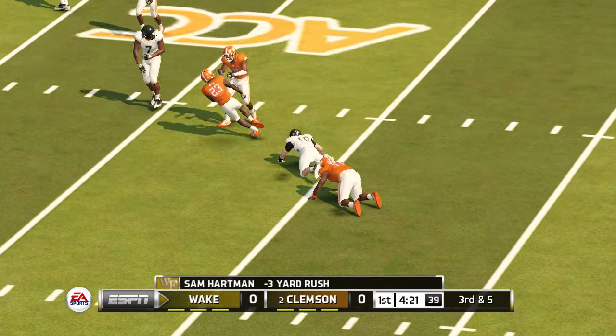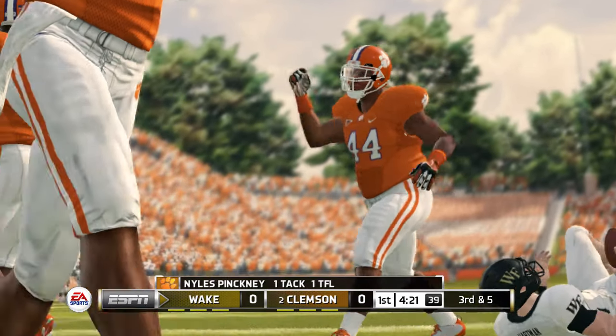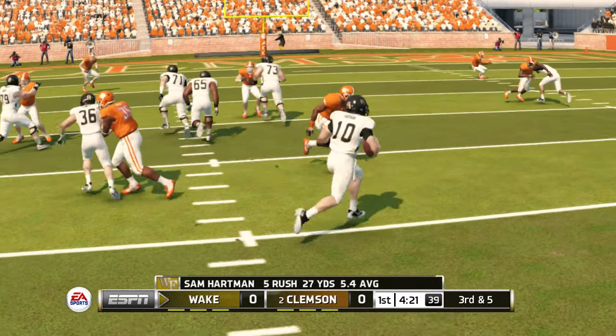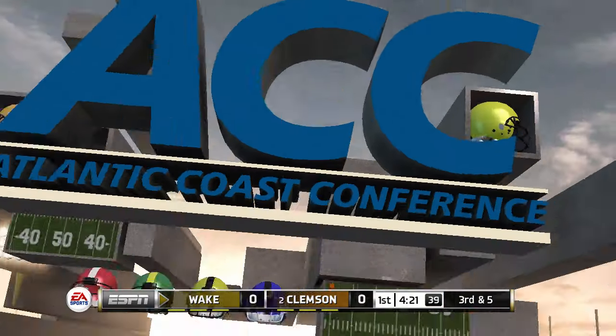And he's taken down right around the 28-yard line. There was just no daylight on that play, and the defensive lineman was the reason. Well, that's one way to get involved in the game. Great stop in the backfield.